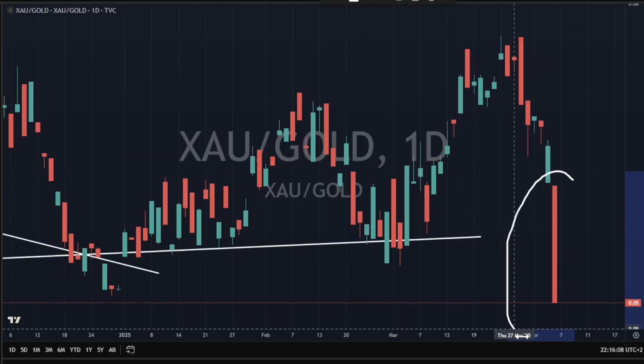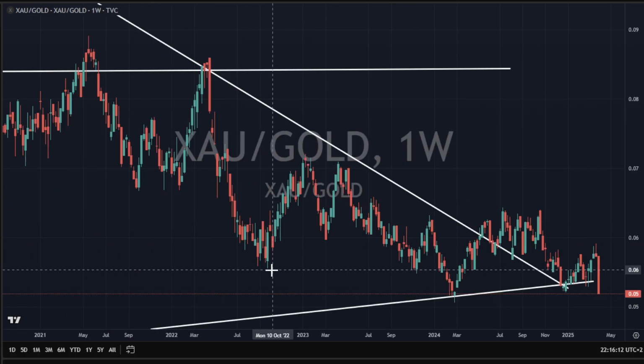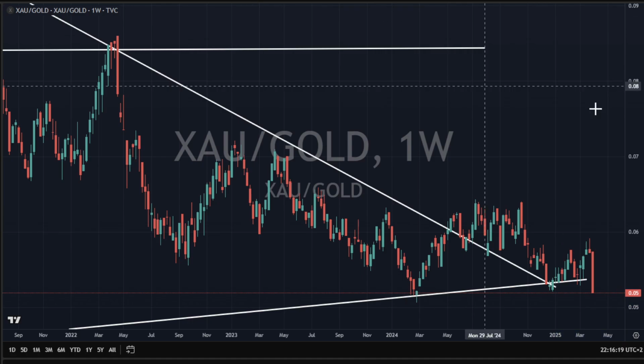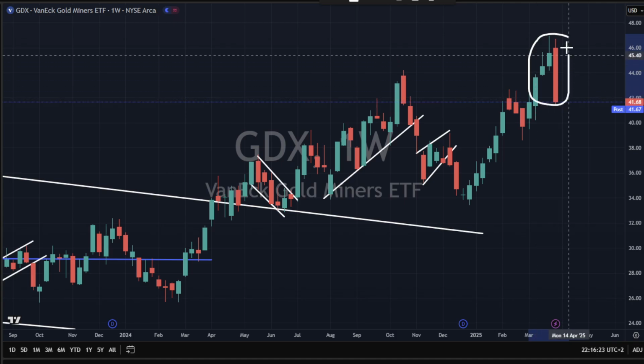XAU to gold ratio getting slammed pretty hard today, down 7.5%. Not much was spared today. And we're back to that support level. That's probably what they want, though. We've got GDX down 8.84%. That is a pretty bearish looking candlestick.